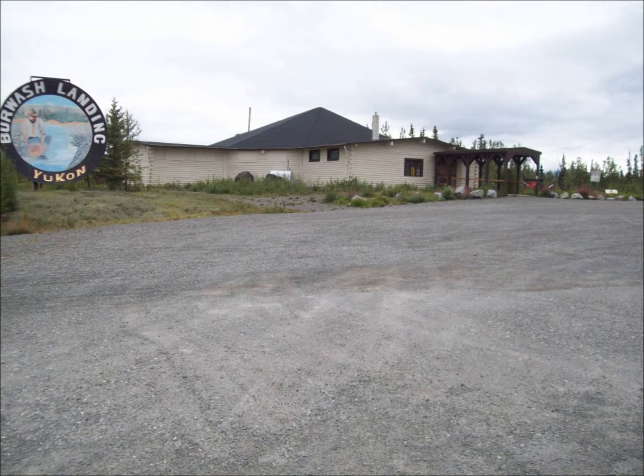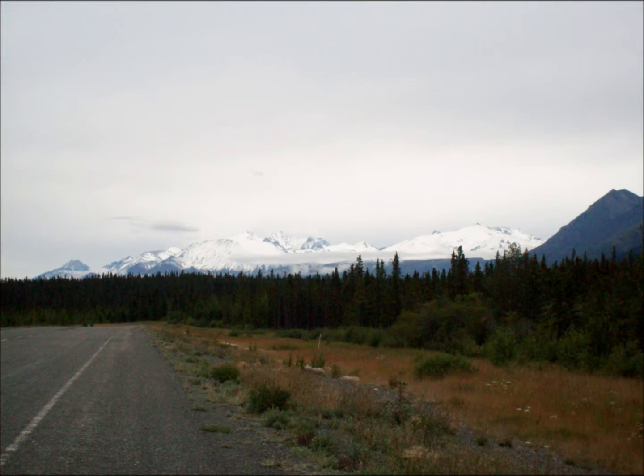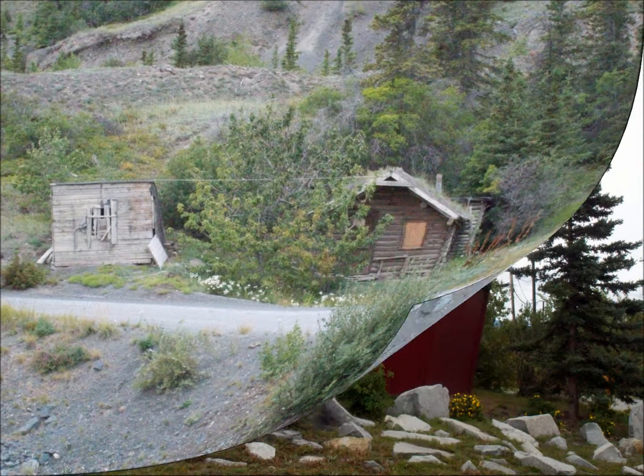That was at Burwash Landing in the Yukon. Historic Mile 1093, that's a Caterpillar tractor they used back in the 40s to build that highway. That was a big piece of equipment, I guess, in those days. Found a nice little cabin to move into, I'm sure.